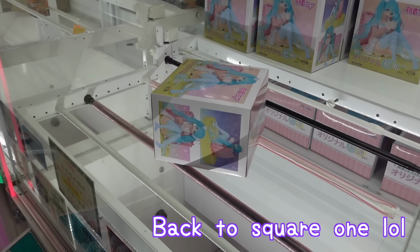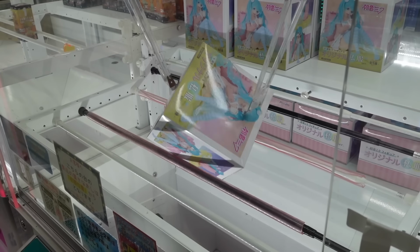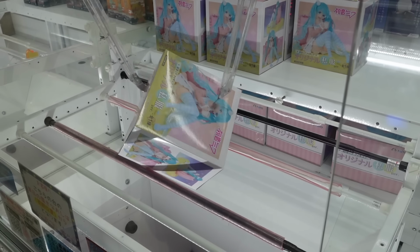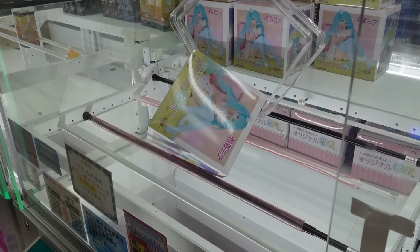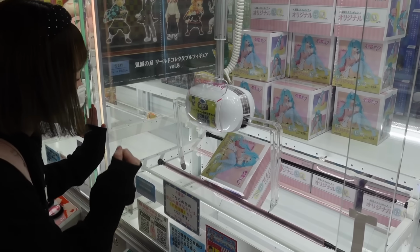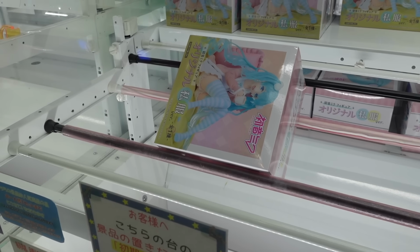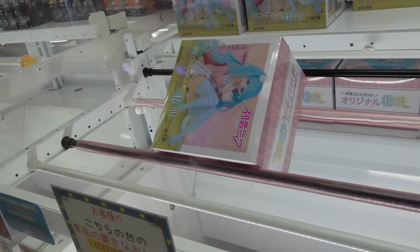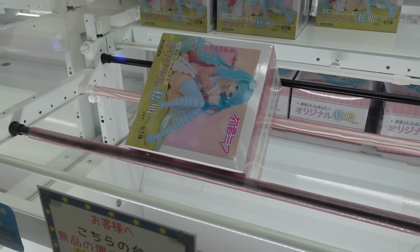Just go back into first position. Come on. I think we're almost there though. It's so close but kind of stuck. Where should I aim? Should I aim for the back? Should I aim for the front? That is the question. And it's so hard.